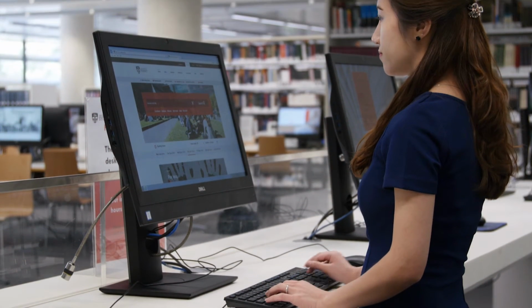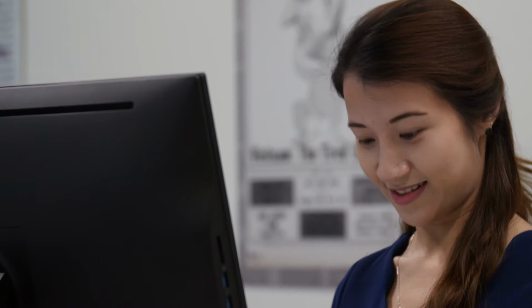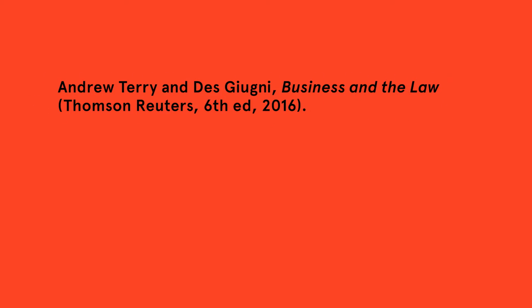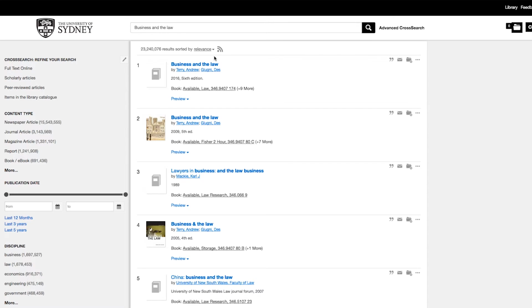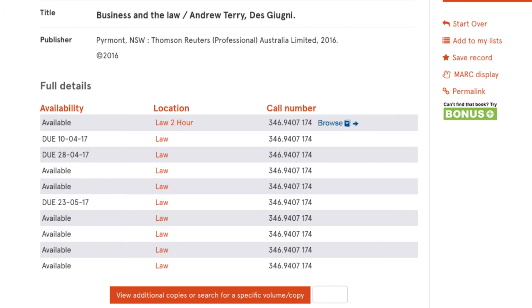To find a book, you first need to use the library's website. Use one of the computers near the information desk or your own device. Let's find Business and the Law. From the library homepage, type in the name of the book. From the results page, click on the exact title. This record tells us that several copies are available in the Law Library.